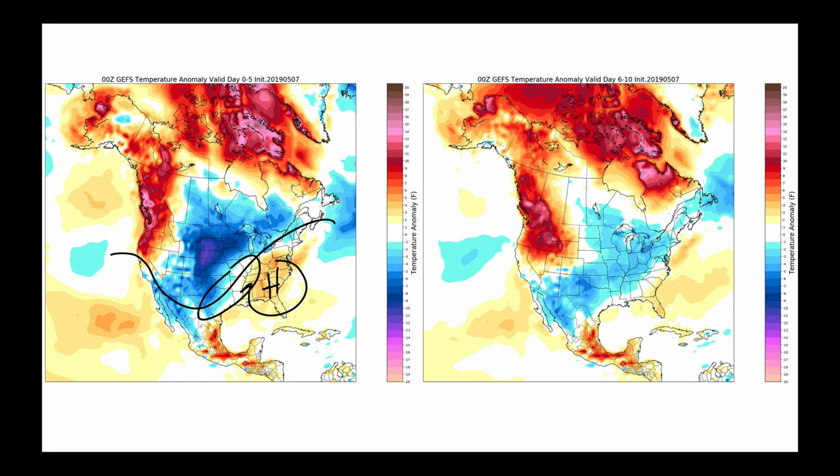But look at this. Days 6 through 10, that flow pattern changes. It actually does something like this. And the broad trough elongates here, so we finally get some cooler air, just slightly cooler than average. This isn't cold, but slightly cooler than average air occupying much of the southern region, with only Florida and coastal Georgia and the Carolinas sticking on the warmer side of things.